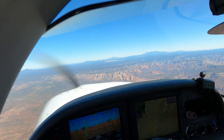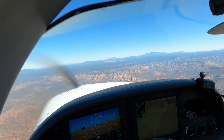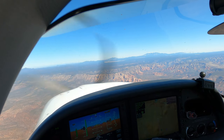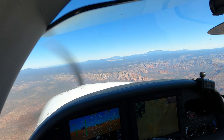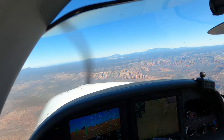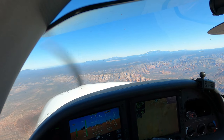Especially that mountain out there. And then between here and Flagstaff, it'll be pretty driving through the woods here. Rivers and streams.